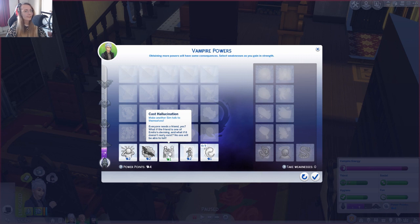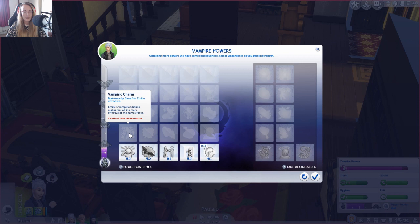Like, he would definitely go for... Emilio's vampiric charms make him... I don't get the undead aura. Surely that's just being a vampire. So why does that conflict? Why is that a vampire charm? I don't really understand it. I don't get the conflicts with undead aura, but I'm going to leave it for now.